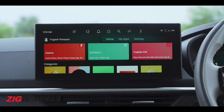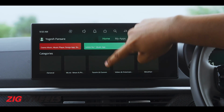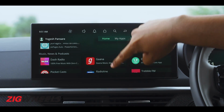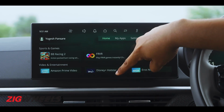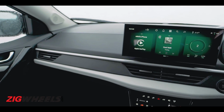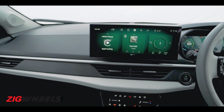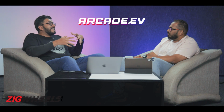Correct. First of all, it's because this touchscreen is making up for, well, the Nexon's touchscreen infotainment system was never really a particular benchmark in terms of size, in terms of UI, in terms of operation. This just changes things to a whole new level. It is by far one of the best touchscreens that we've used, not just in terms of real estate, but the user interface, very easy to operate. It has, of course, wireless Android Auto and Apple CarPlay. But the one major highlight with this infotainment system is something Tata calls arcade.ev.